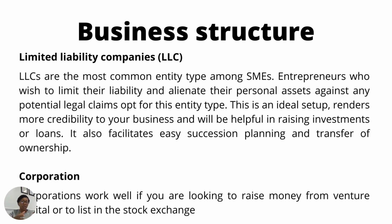These ones work well if you want to limit your liability. So they separate the line between personal and business transactions. And a corporation works well if you are looking to raise money from a venture capital or you want to list on the stock exchange.